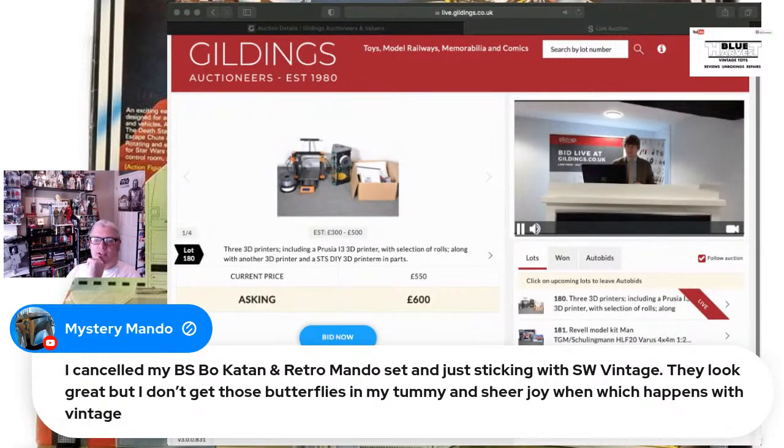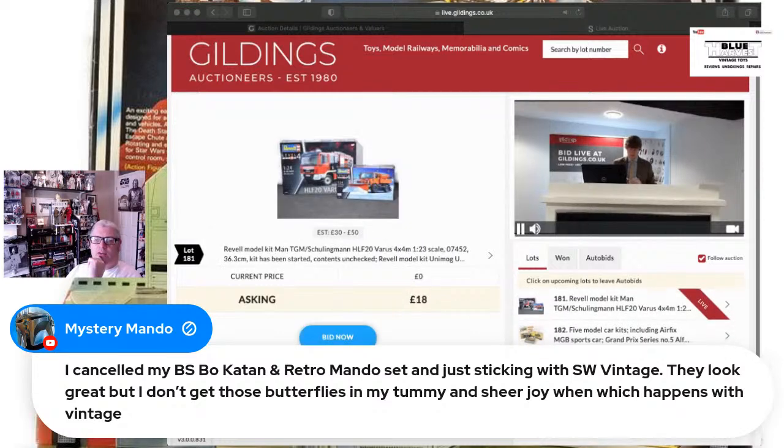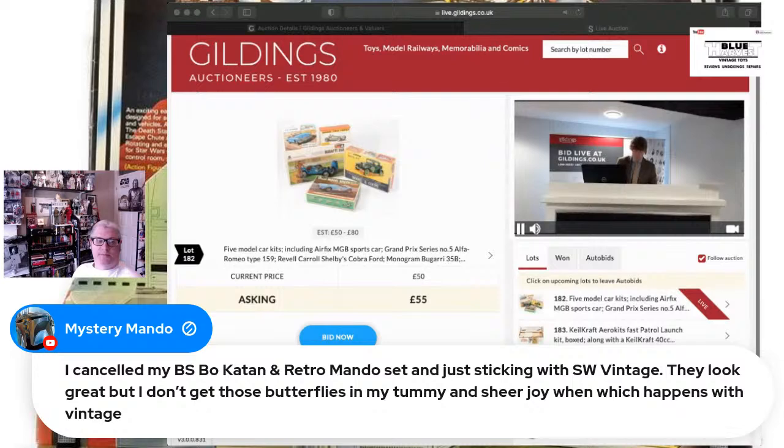You cancel your Black Series Bo-Katan Retro Mando set. Just sticking with Star Wars Vintage. You know, mate. And that's 5, 3, 2, 2, 7. Oh, great. I don't get the butterflies in my tummy and see joy when that happens. Yes, you're totally right there, Mando. You don't, do you? This is why I'm pissed off that I haven't got it. Really pissed off that I haven't got it. But I'd have been more pissed off if it had been like a vintage item.